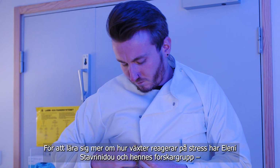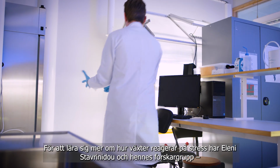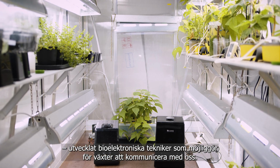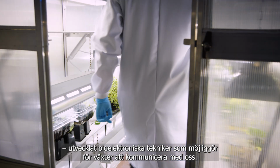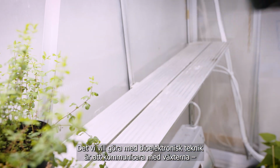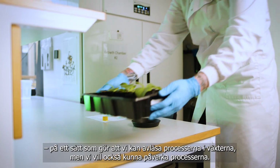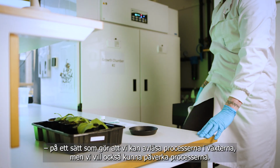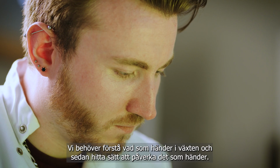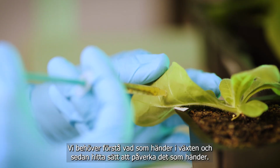To learn more about how plants react to stress, Eleni Stavrinidou and her research team have developed bioelectronic technologies, which enable plants to communicate with us. So with bioelectronic technologies, what we want to do is to communicate with plants in a way that we can read out the plant processes, but also to give us a way to influence these processes. So we need to understand what is happening in the plant and then find ways to influence what is happening.